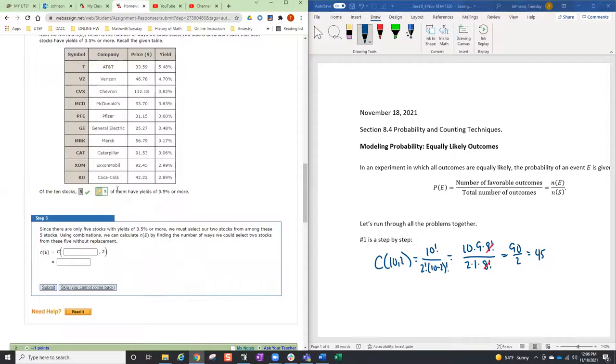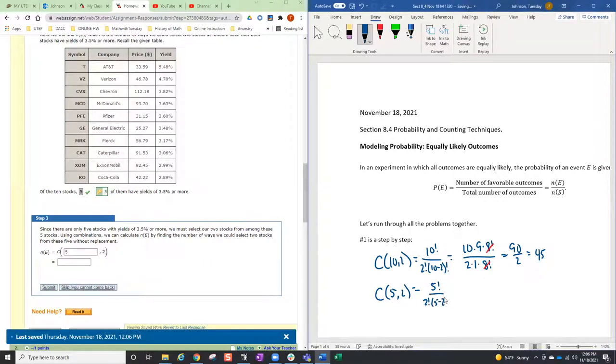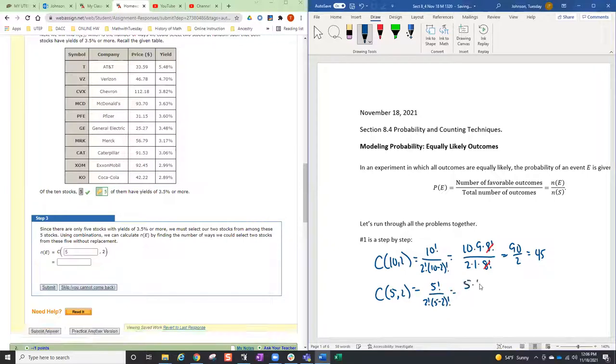Since there are only 5 stocks with yields of 3.5% or more, we must select our 2 stocks from among these 5 stocks. Using combinations, we can calculate the number in E by finding the number of ways we could select 2 from these 5 without replacement. So our next calculation is 5 choose 2: 5 factorial over 2 factorial times 5 minus 2 factorial. 5 times 4 times 3 factorial, because this is 3 factorial.